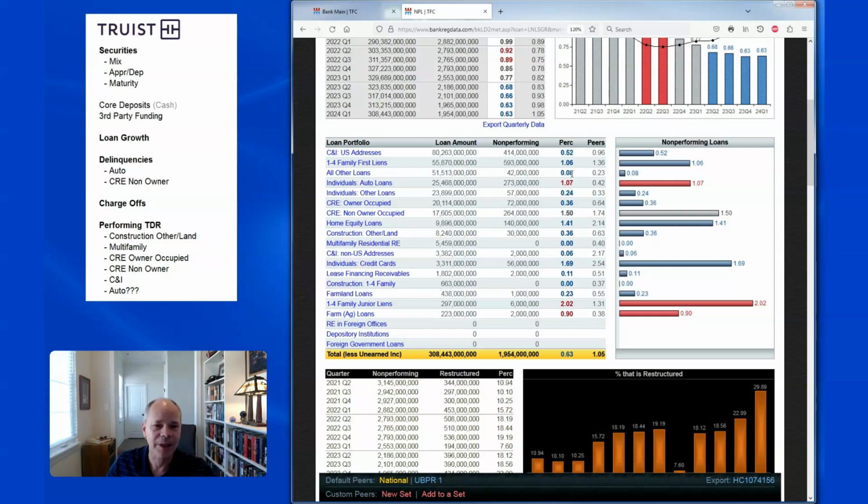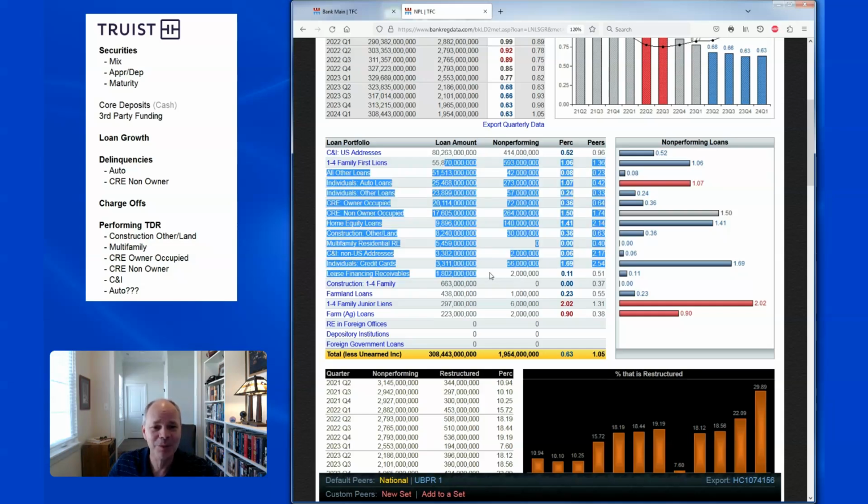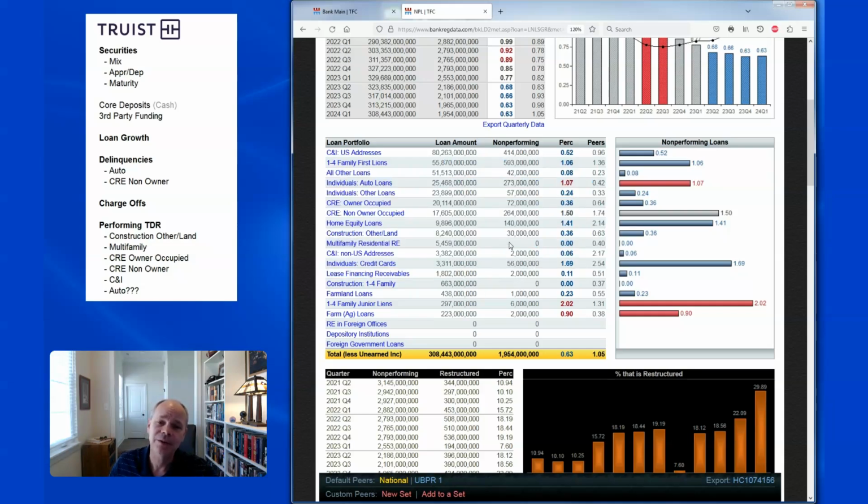Nothing there alarming. The peers are going to be similar sized peers for each portfolio. So what we're doing is, $20 billion is their owner occupied, and the peers are going to be the 99 closest to that 20 billion. On this 3.3 billion in credit cards, we're getting the 99 closest on that $3.3 billion. So it's going to be apples to apples as much as we can make it, and we're not seeing a lot of red. This is probably one of the single best pages to look at in bank reg data to get a feel for whether or not a bank is having immediate issues.